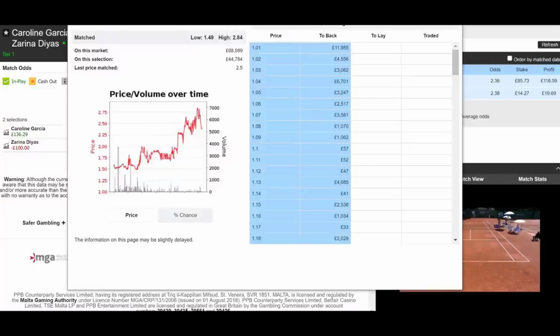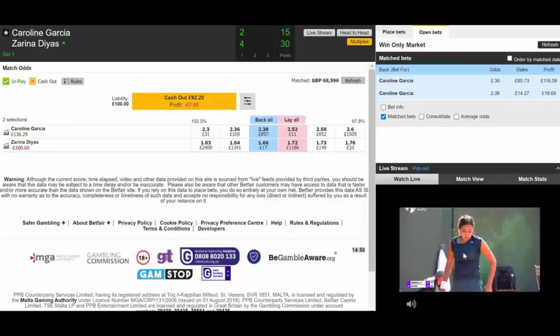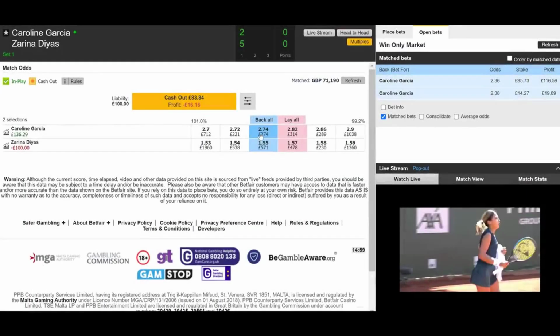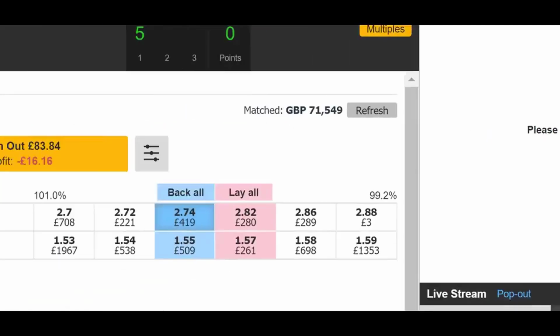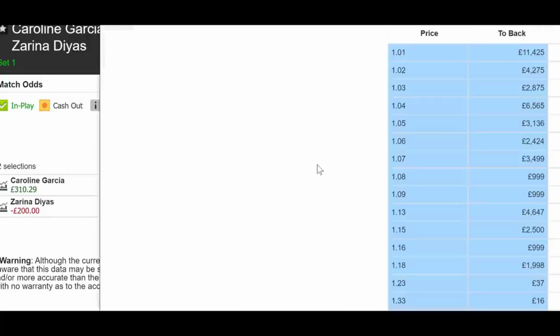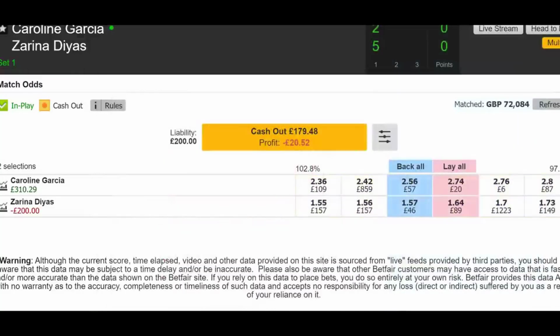So anyway, let me assess the situation. It's 30-15. Let's see if she can get back into it. And as expected, the price has gone back up to that point we highlighted around 2.76. So now we can just back Garcia again, knowing that if she does win her next service game, we should get that trade into at least 2.36 or something similar, and we can remove some liability that way.